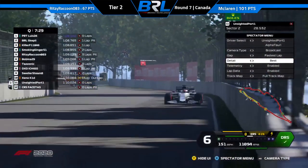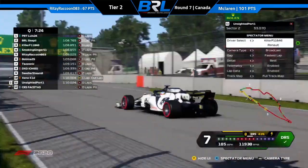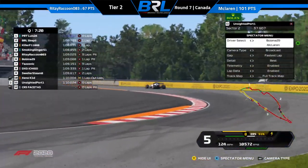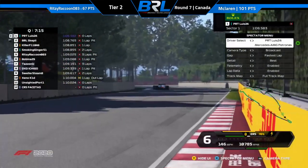Oh, by the way, Luis has just gone pole. That is a 8.582 for the Mercedes driver. That's a great lap from him. That puts our double-time race winner in Tier 2 up to provisional pole. There we go.